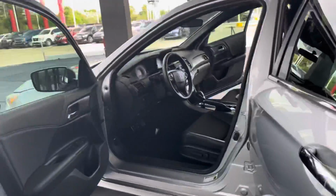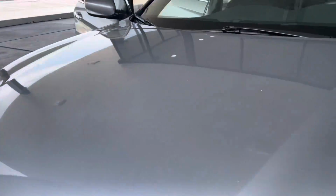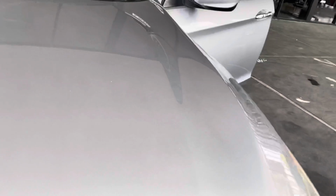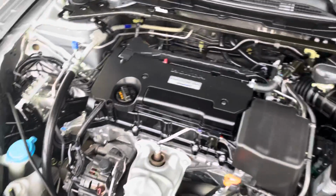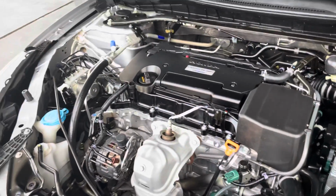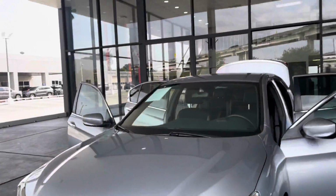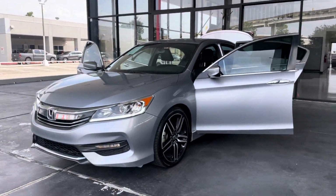Let's check out the hood. Here's a look at the engine. So there you have it, folks. 2017 Honda Accord here at America's Extreme Autos in Houston, Texas.